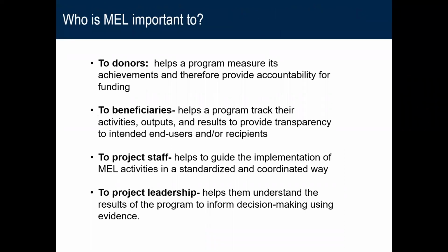I think this is important to address. So who is MEL important to and why? To donors, as I've mentioned, it really helps a program measure its achievements and provide accountability for funding. For beneficiaries, it helps a program track their activities, outputs, results to provide transparency, and allows them to help with their reporting as well. To our staff, including our MEL staff, our technical staff, and financial and operations staff, it helps us to guide the implementation of our activities in a standardized and coordinated way. And to our leadership, and this is, I think, extremely important, it really helps to provide that evidence for decision making.